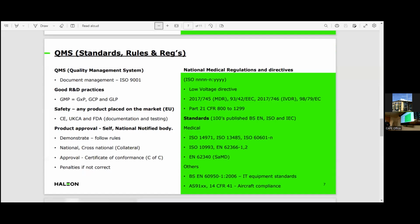Okay? Now, if you do it yourself, you still have to demonstrate you followed the rules, because if you get challenged, you need to be able to show the documentation that showed you did the tests and that they were correct, because otherwise you'll end up with a big bill. And you'll end up with big problems. So, and we don't want that.